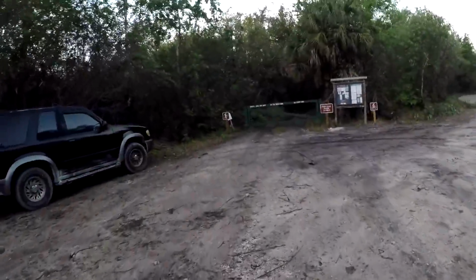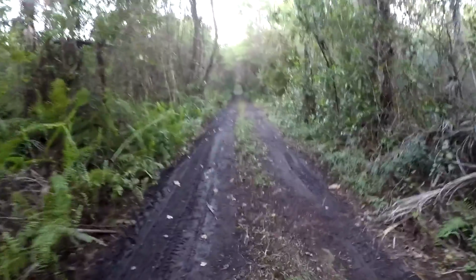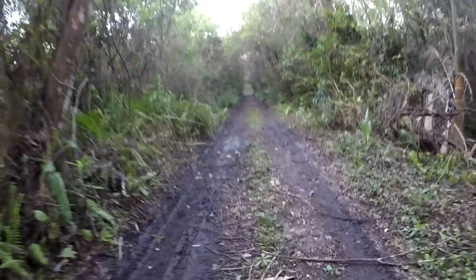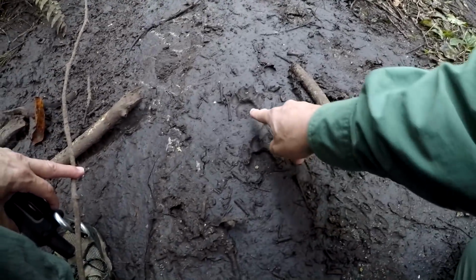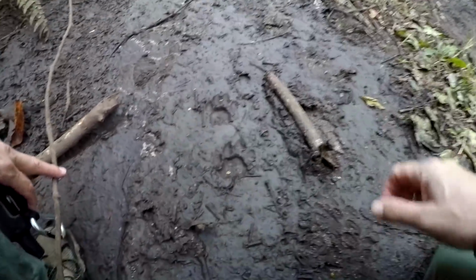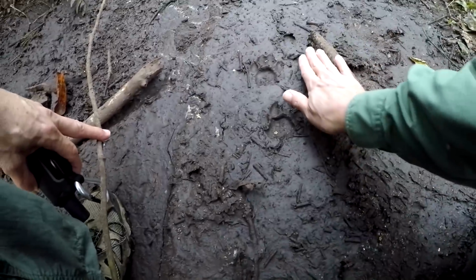Alright you guys, here for another exciting episode of Trail Camera Pickup. I got 2 cameras to pick up today. My first camera is about 1.5 miles at the end of West Main Tram here, and my other camera is about 4. Whoa! Oh, there's some what could be panther tracks. Pretty good size. It looks like panther tracks to me.